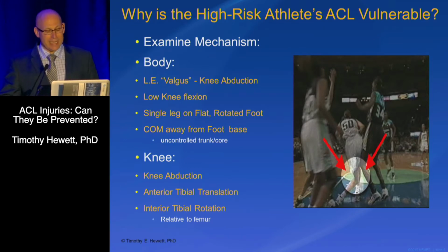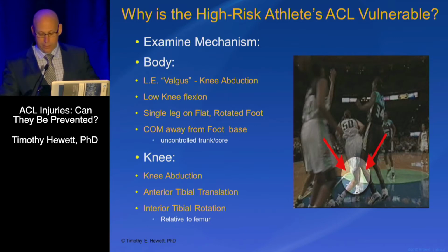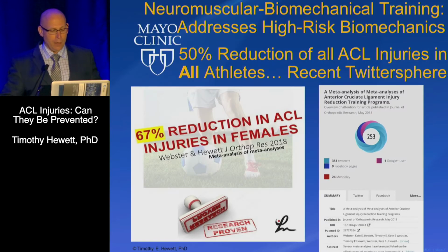When you look at the knee itself, what you see is this combination, if this is my fibula, of knee abduction, which really is distal tibial abduction, anterior translation, especially of the lateral compartment, and internal rotation occurring together relative to the femur, and rapid acceleration of the joint and failure. So can this be prevented?